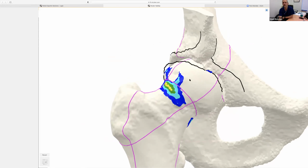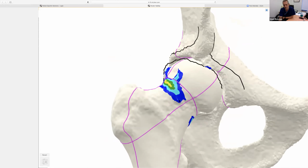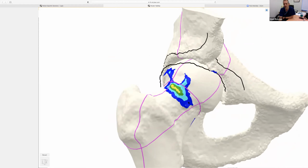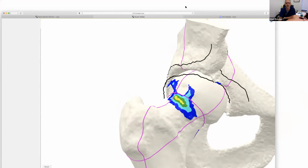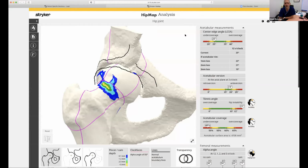But you can see what it does is it colors in the bone, and it colors in where it thinks it's impinging. So this is based off a CT scan. And these, I think, are 0.5, 1, 2, 3 mils of excess bone. And oh dear, hang on. I'm trying to get back to the, there we go.